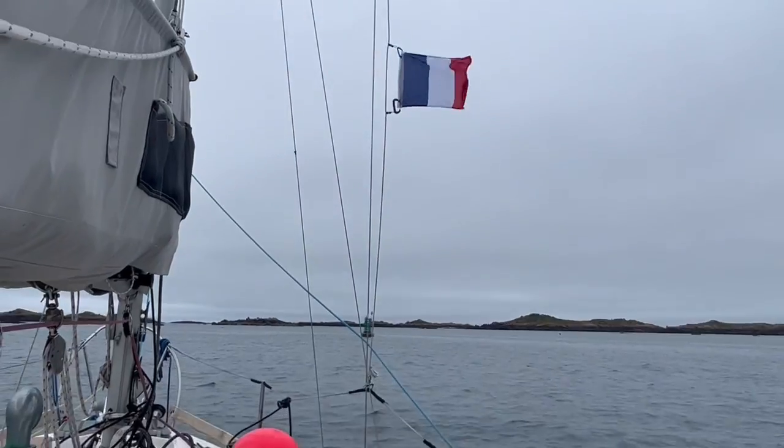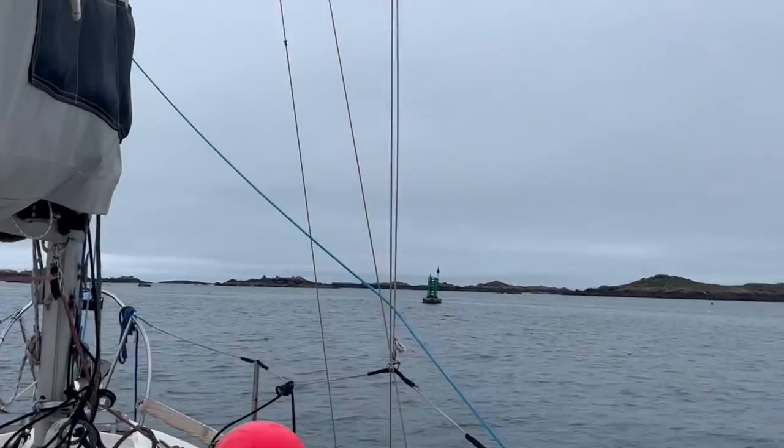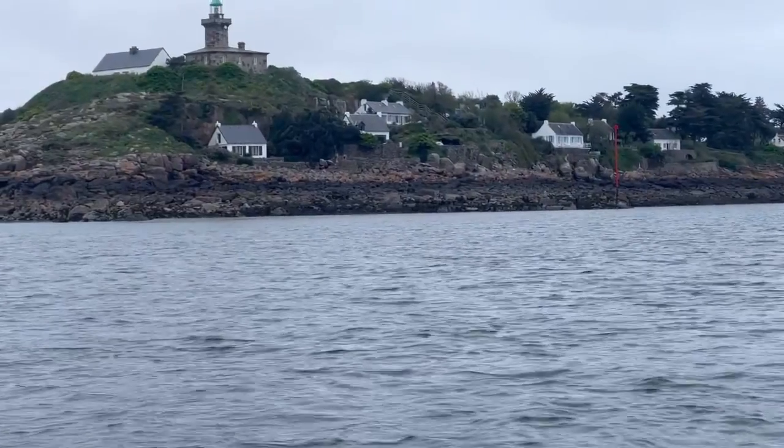I think these islands are French, so I'm going with the French flag today. There's a bunch of little cottages here.